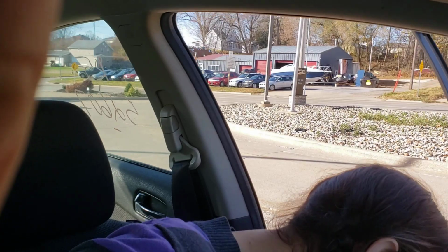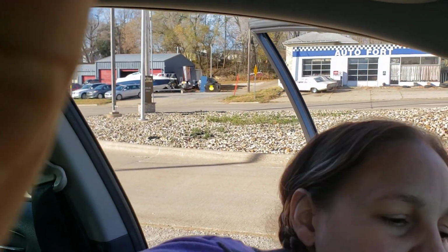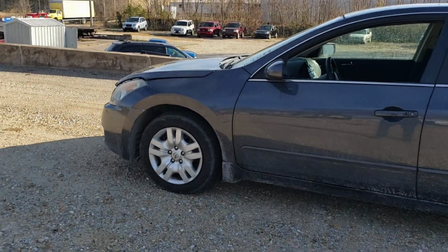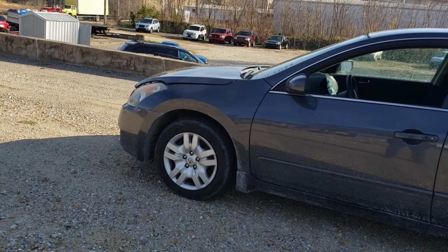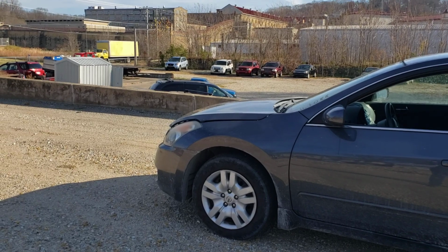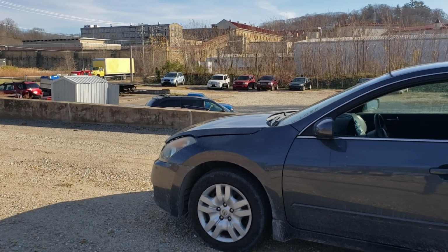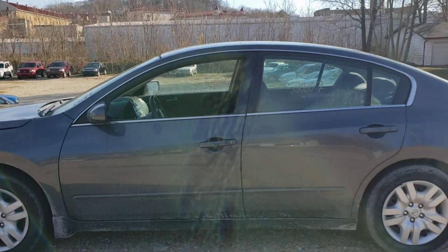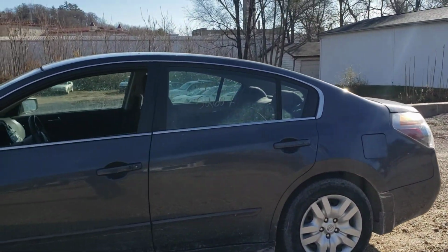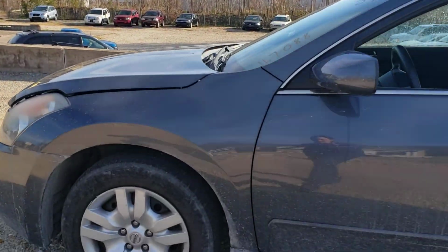Let's see. Find my hood release. All right. Let's do this thing. All right, like I said, we just got this at the auction. Today's Thursday, so we just got it 2 days ago. I drove it up to the auction, but this is the first time I've actually taken it on a longer drive. The body looks pretty decent. I don't really see any rust or dents to speak of.